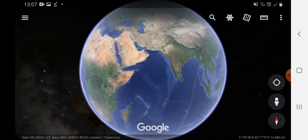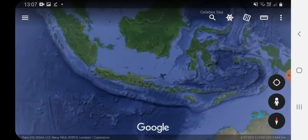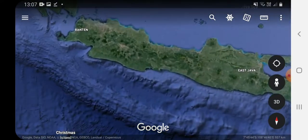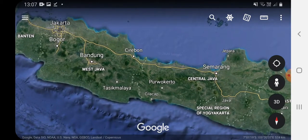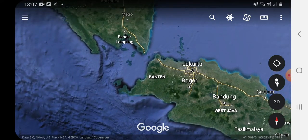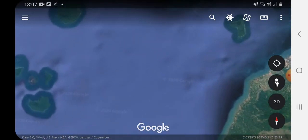So let's go to the right, and there we see India, and Indonesia is part of these islands here, the Java Sea, and look, I'm going in, and hopefully I can find it straight away. There's Jakarta. So that is a main city near where these islands are. Now those little green dots, that's where Krakatoa is. So let's zoom in, and hopefully I'm going to find the right island.